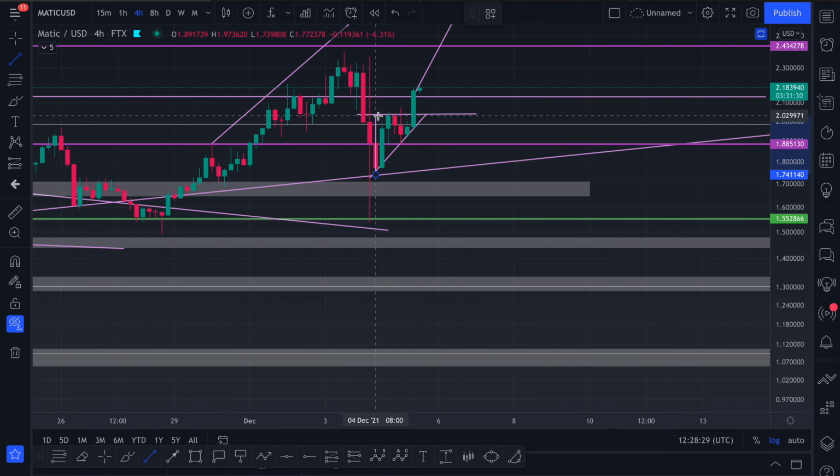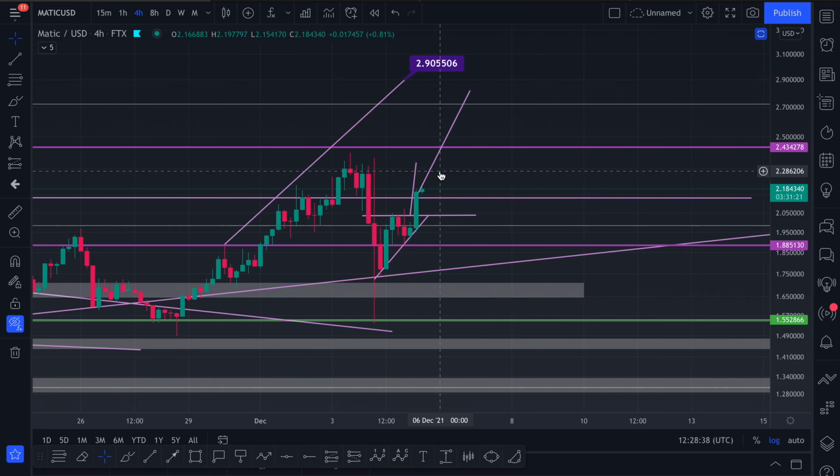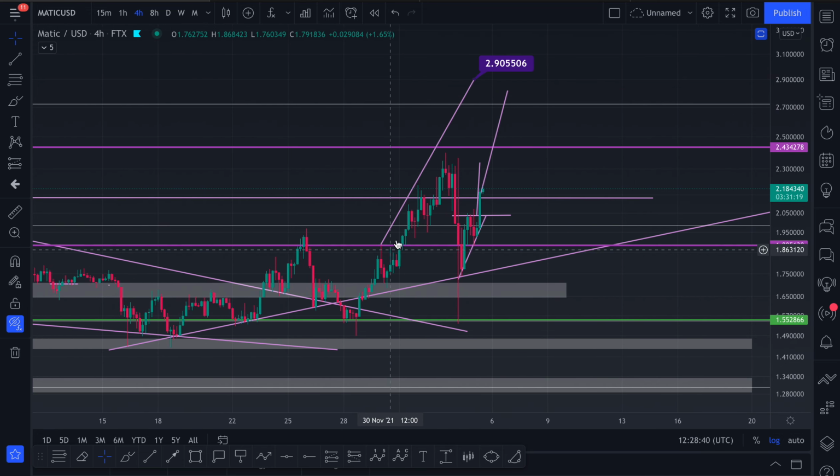So I'm just going to measure from down here to see where our technical target is. I'm going to ignore that wick, but I will give a target for that wick as well. So right now we're going to retrace to this high over here, sitting at $2.33, which was my initial target when we met over here before rolling over. Once we met that target, we need to look for bearish patterns.